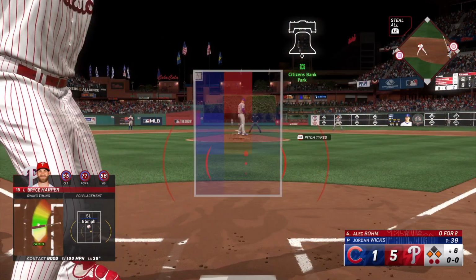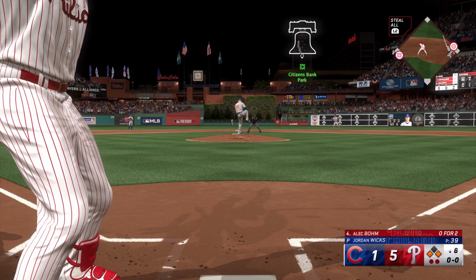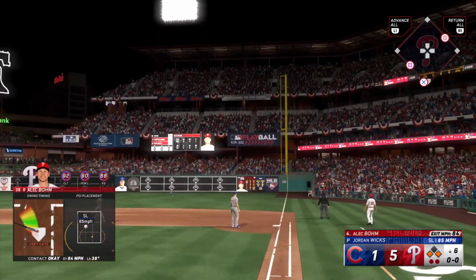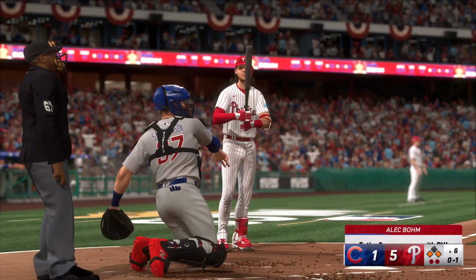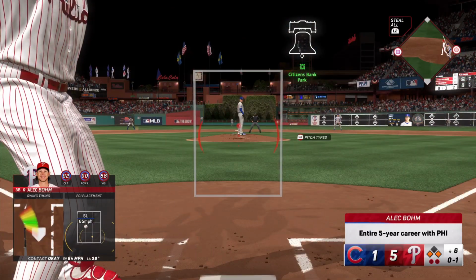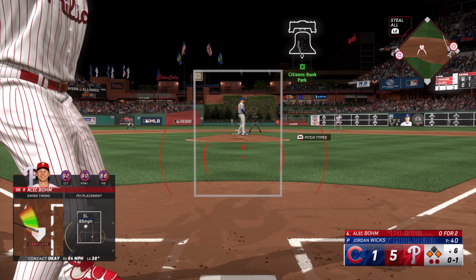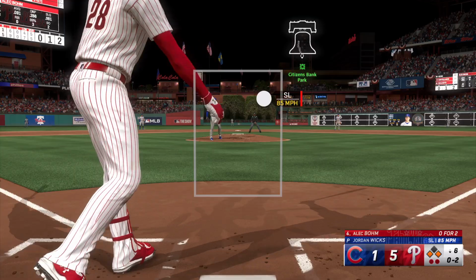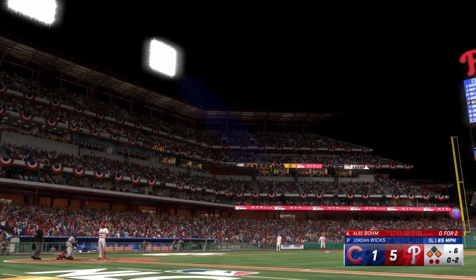Now it's the cleanup hitter for the Phillies, Alec Bohm. And there's a foul ball. Well, he missed a hittable off-speed pitch right there. Not sure exactly with the timing. Sometimes you get a backup breaking ball, you're expecting it to make its move at the end. It never does. And you're tied up.